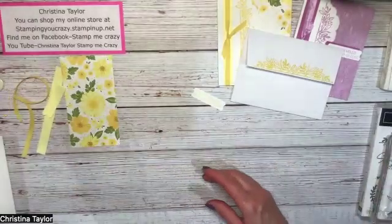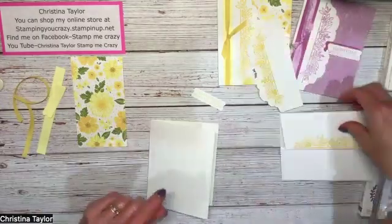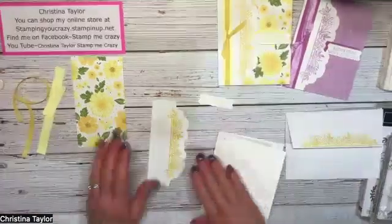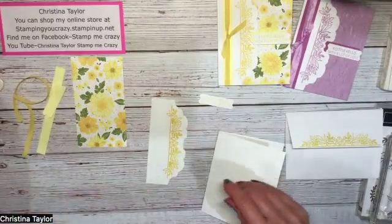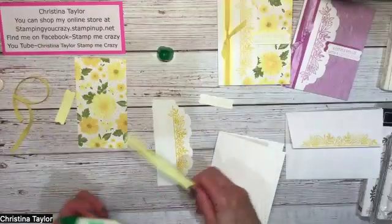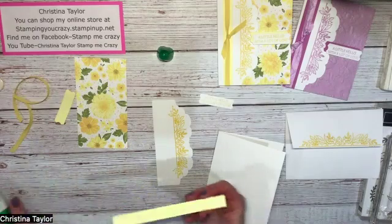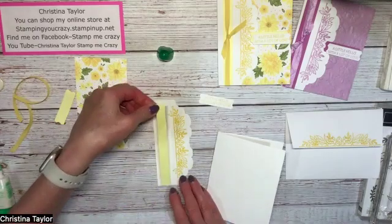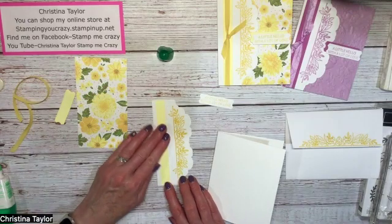Okay, so I'm going to put those aside. I'll put this back over here. And we've got all of our pieces, so we're ready to assemble this guy. So the trick with this is, on this die cut label, I want to go ahead and put my Lemon Lolly cardstock down first. I'm going to put some of my Tombow adhesive on the Lemon Lolly cardstock and put that strip in place.